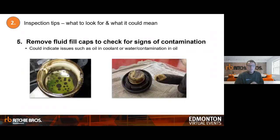Next slide, please. Fluid fill caps, especially the under engine oil cap.